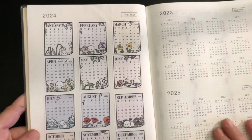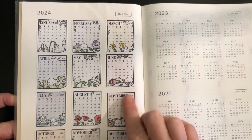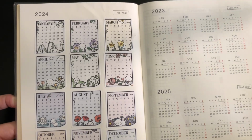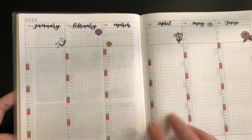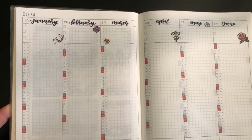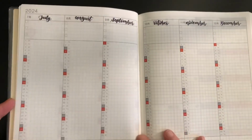There actually isn't a whole lot because I didn't do the January setup or first week of January, but I put a couple. So these are all stickers from the themed months that Coffee Monster Co. put out, which was a floral birthday theme. So I put a couple stickers in the front, and then I've put the dates and matching stickers for these sections.